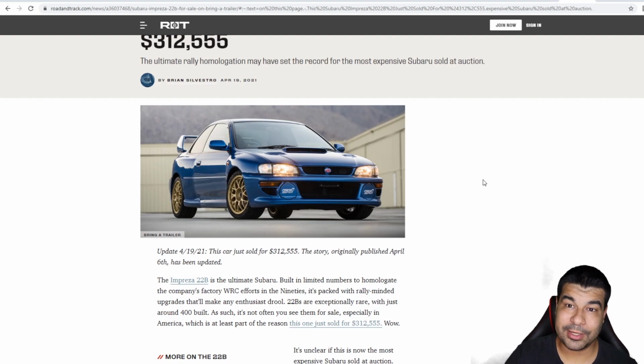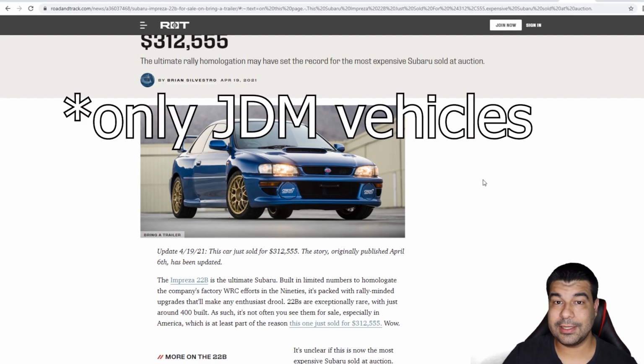in Gran Turismo or any other racing game, or look at manga and anime, it's always a 22B. When you're looking at that style, the GC8 variants, it's the 22B that's out there. And everybody knows the 22B for its wide body and flares and all that stuff, but truly unobtainable at the moment, especially at the auctions. Those, my friends, are the only vehicles currently that you're allowed into South Africa as collector's items.